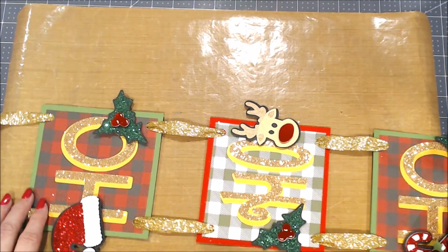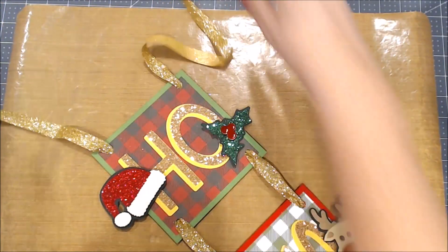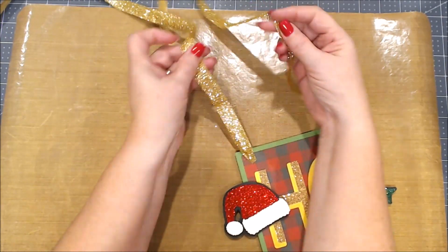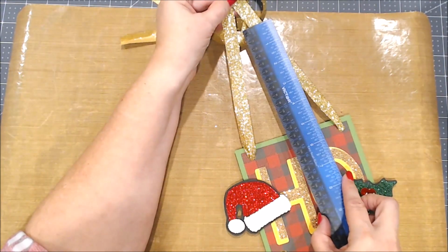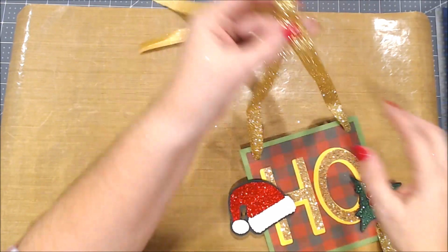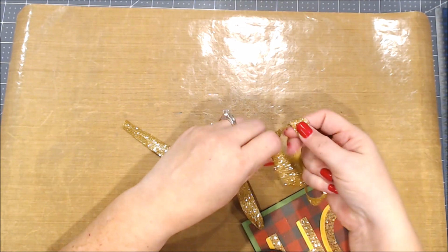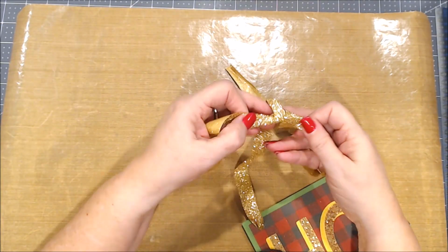All right, so yay! So we've got this spaced, and then all you're going to do is take your end of your ribbon here, and I like to make it so that it's going to hang. Let me turn this so you guys can see it a little easier. So I like to make it so that I've got about, let's measure that. It's about 6 inches from the top of the card to where I'm going to tie the knot, and then I'm just going to make a loop here. Okay, so we're going to tie a bow, but I like to make a knot at the top first, and then I tie the bow. So I'm going to just do that, and we're just going to pull it.